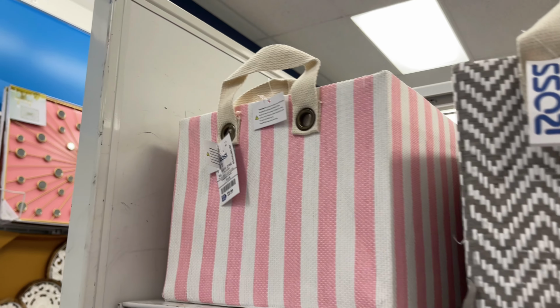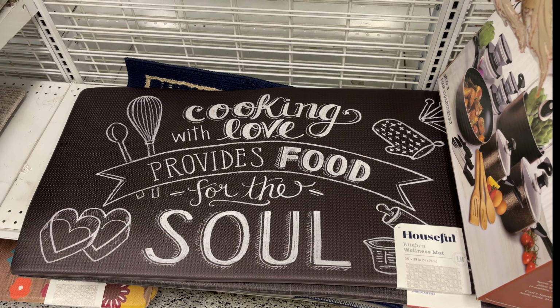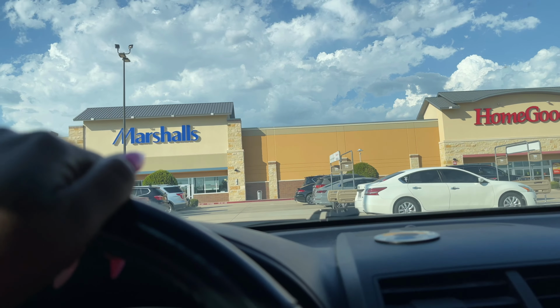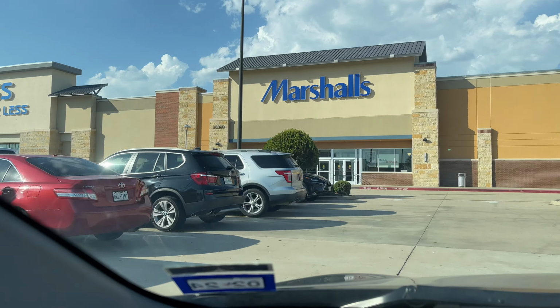I was looking for another pink and white box. They had this one, but not the one that I wanted. Last stop of the day. We've been out all day.